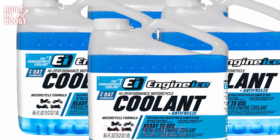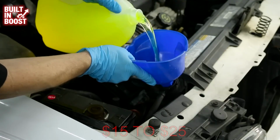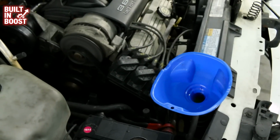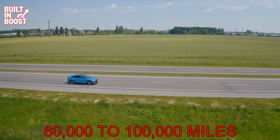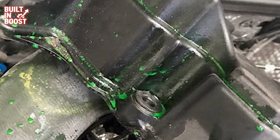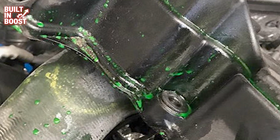You can buy coolant for $15 to $25 per gallon and do it yourself, though you need to dispose of the old coolant properly. Most manufacturers recommend coolant service every 60,000 to 100,000 miles, but this gets overlooked until something expensive starts leaking. Number 7.